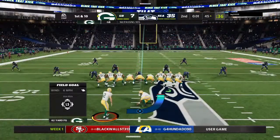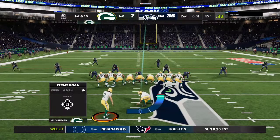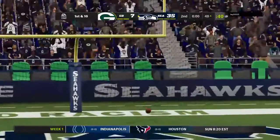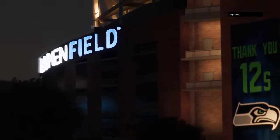On now is Mason Crosby, who's hit from as far as 58 in his career. This will approach NFL record territory. It's a 62-yard attempt. And I don't think this has the carry. It does not. It's no good. And this score will stay right where it is.